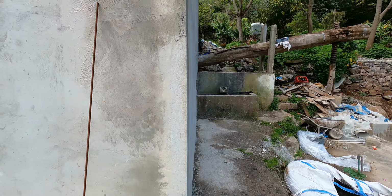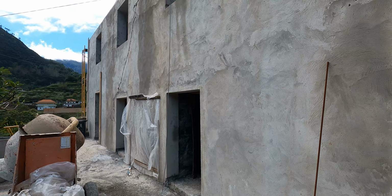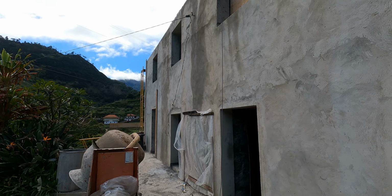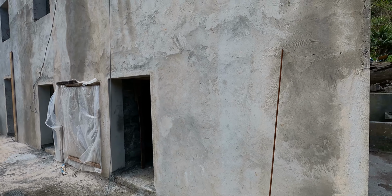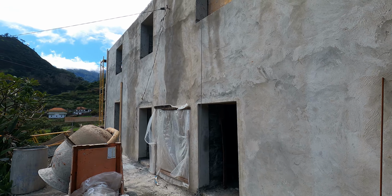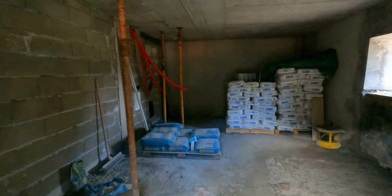And soon the outside insulation will be done because the weather is getting better, as you can see. Spring is coming. And with the outside insulation, all the doors and the windows will also be installed. Now let's go in to the man cave.